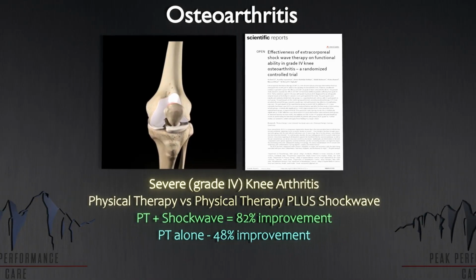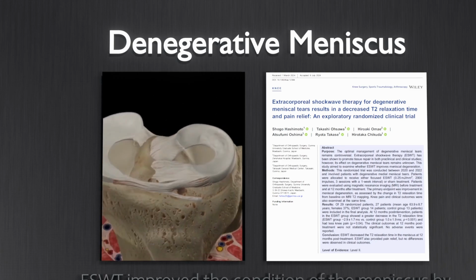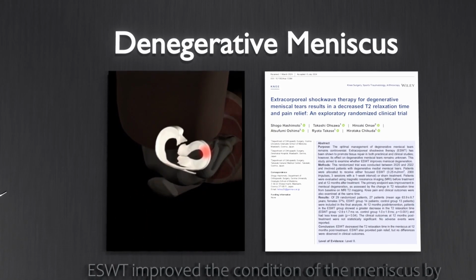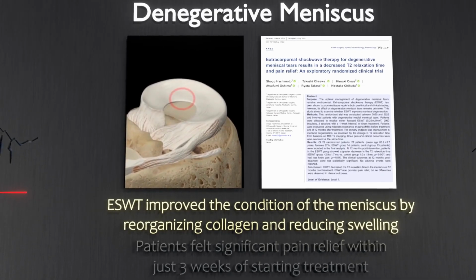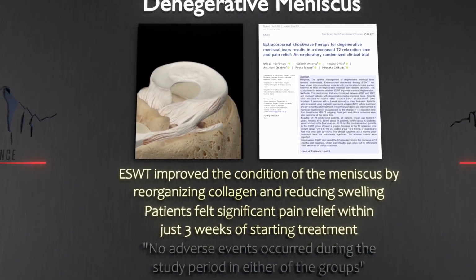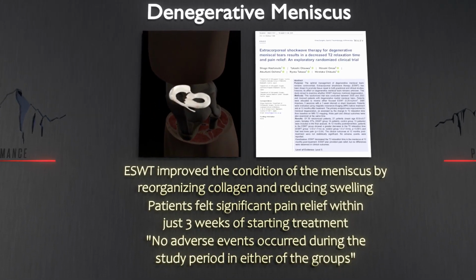Now you may wonder, how is that? Well, again, it goes back to the mechanism by which shockwave works. So if we take a look at this very recent study on shockwave for degenerative meniscus tears, it shows that there's significant changes in the meniscus that you can actually observe on the MRI due to the use of shockwave. This study reported that ESWT improved the condition of the meniscus by reorganizing collagen and reducing swelling. And they also reported that patients felt significant pain relief in just 3 weeks after starting treatment. And they also said no serious side effects were reported and the treatment was well tolerated by all patients.